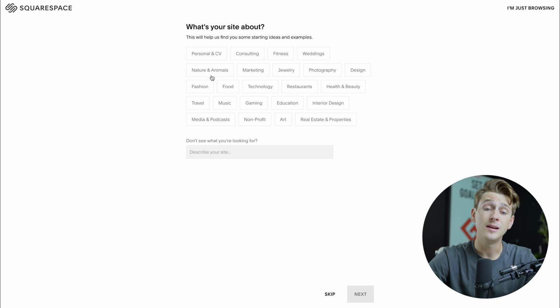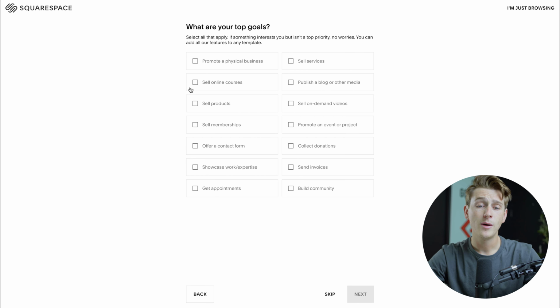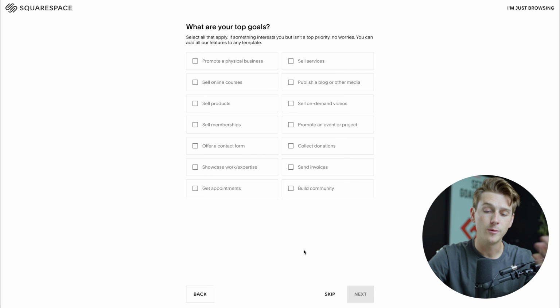Once you hit the get started button, it'll then basically just ask you a little bit about what your website is about in the first place. We can choose any for this, or we can just hit the skip option to actually just get started and get right into it. As you can see, it'll also ask us what our top goals are, which is again another reason why we can skip this.